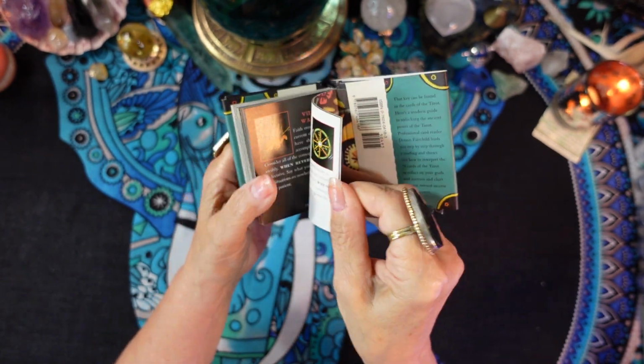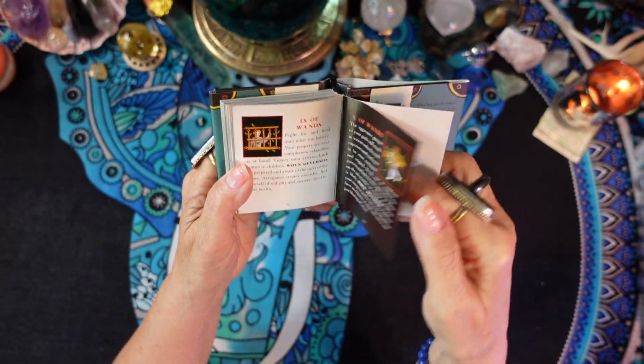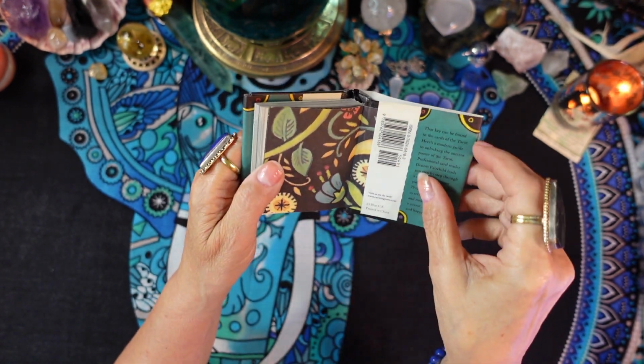All right, so that's a nice little color hardback book, kind of cool. And it says, I am not sure who.